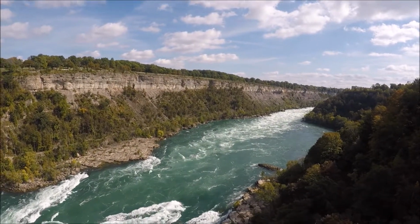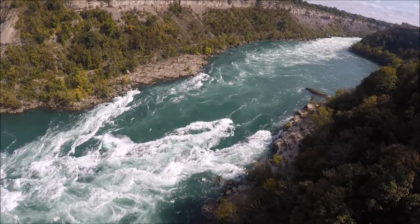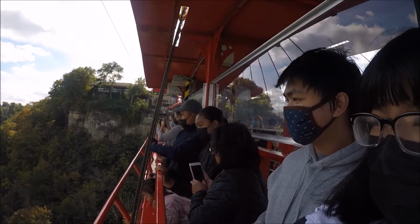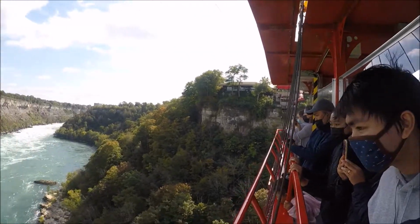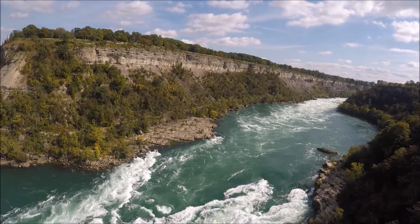Also to my right is the American side. The fenced off area up top there is part of Whirlpool State Park in Niagara Falls, New York. And if you look downstream a little bit, you'll see a big concrete wall. That's the Robert Moses Generating Station in Lewiston, New York. Just across the river from that, on the Canadian side, are the Sir Adam Beck Generating Stations in Queenston, Ontario.